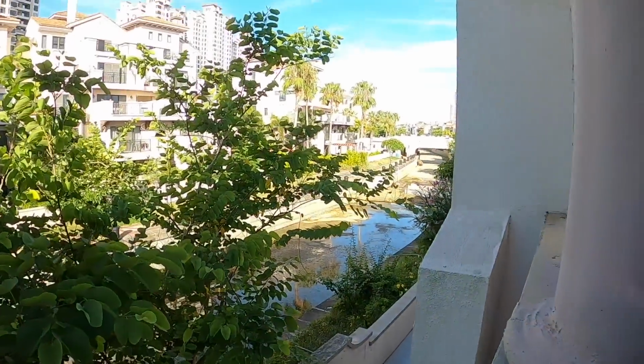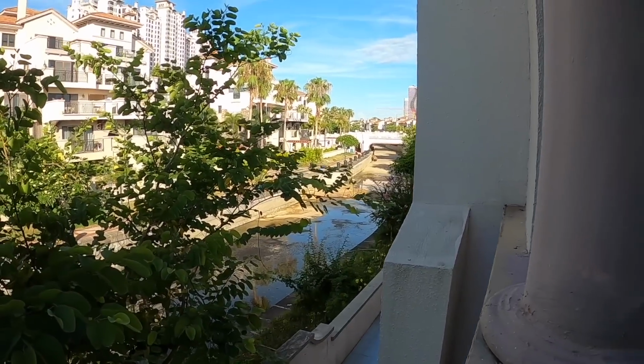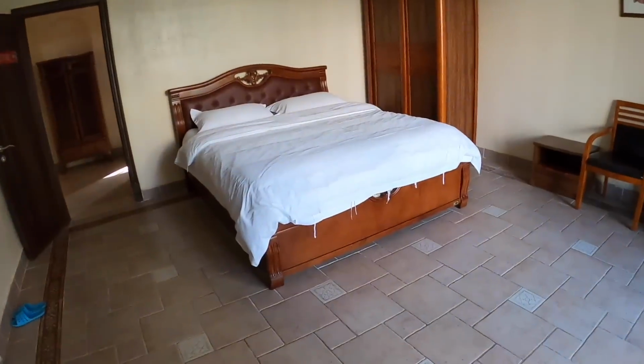Yeah, so you can see it's all dried up. But that's probably gonna fill up later on. I'll show you guys a clip of that. Anyways, I'm gonna get ready for dinner, or we might go for a swim first, so catch you guys in a bit.